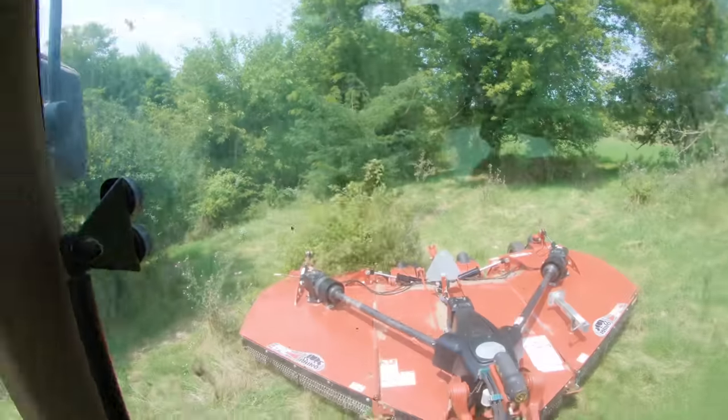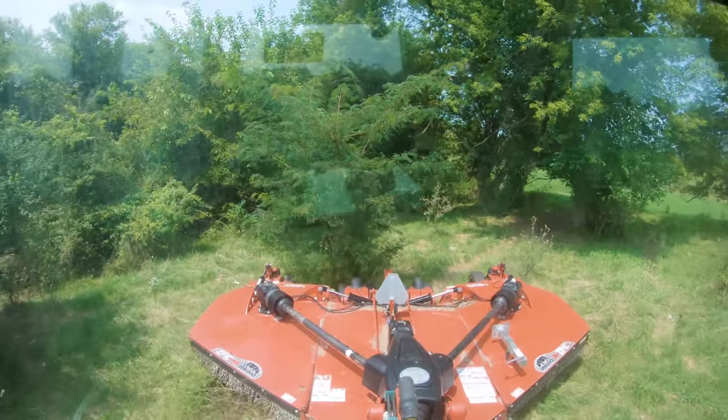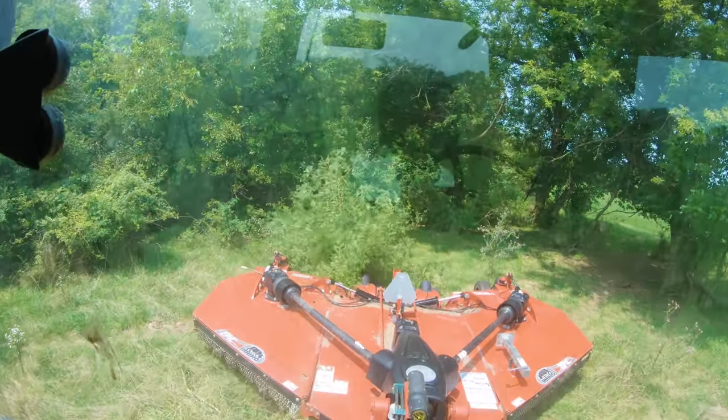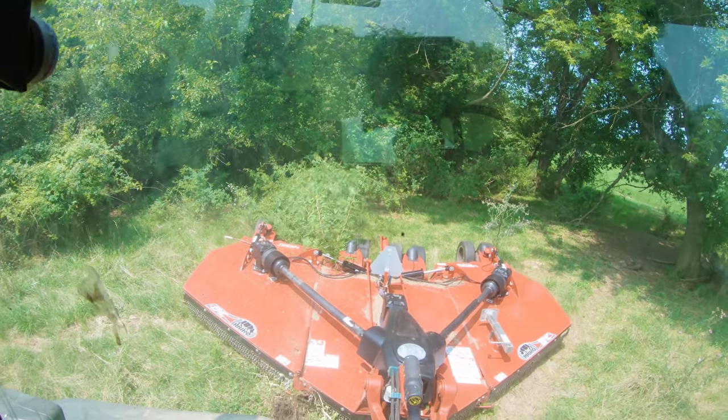One thing I love about these mowers, they take out locust trees without hesitation. Not today! Not ever.